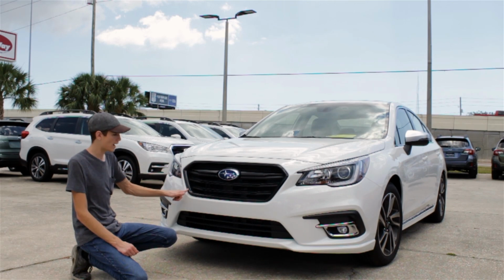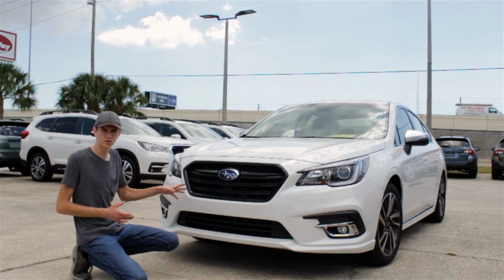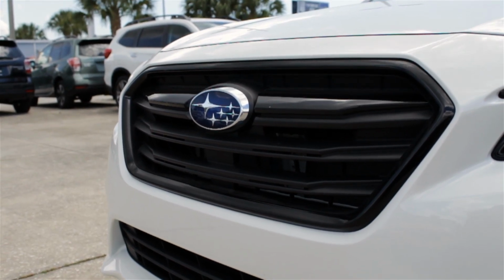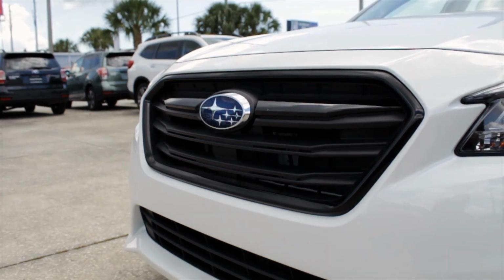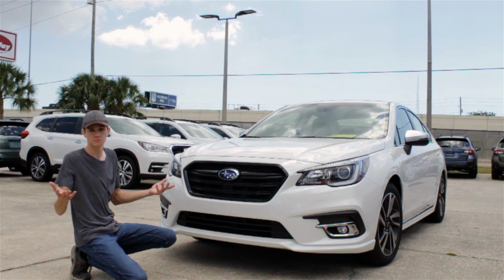black grille outline. On the base model or on the upper premium trim levels, that's going to be chrome, which doesn't look bad, but it can feel a little bit cheap at times. Here with the gloss black on the Sport model, it's really stealthy and aggressive, and it really helps the front end of the car look a lot smoother and sportier.